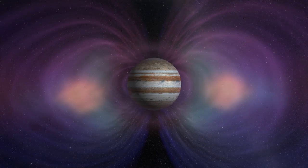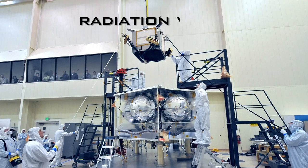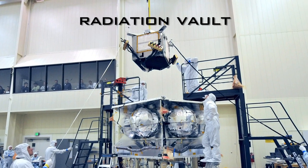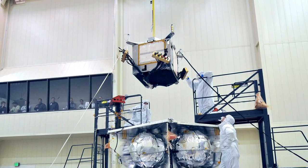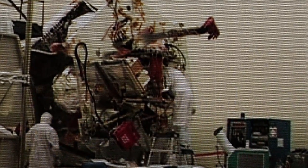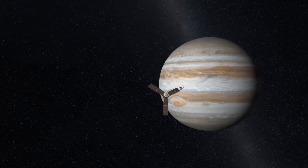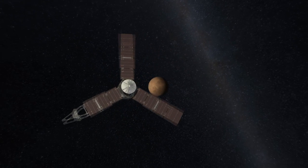To help us survive the really high radiation levels is a radiation vault. We've put armor, so to speak, around some of our critical electronics. The walls are solid titanium, and most of our critical electronics are located inside that vault. The goal of that is to keep the radiation dose that accumulates throughout Jupiter's mission to be somewhat close to what we expect to see at Mars.